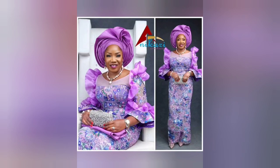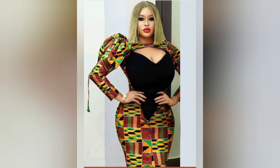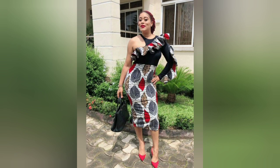Guys, this style is beautiful. I love this blouse, it's so beautiful, the sleeve. This video has a lot of Asoebi styles that you're going to be seeing. Very few are Ankara, but the majority of the styles in here are Asoebi styles, and they are beautiful, both the Ankara and Asoebi. Like this kente is so beautiful, the sleeve, the black velvet combination is beautiful.